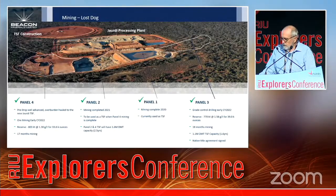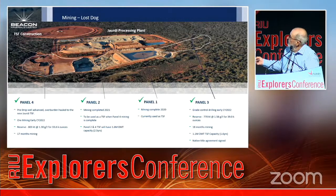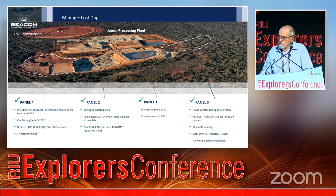At Lost Dog, I've just explained that panel four we're currently mining over here. When that is finished, we move to panel three. This has got a higher clay content, as did panel one, they were higher in clay, panel two a bit less, and panel four a bit higher in silicate and lower in clay. The clay does cause problems.